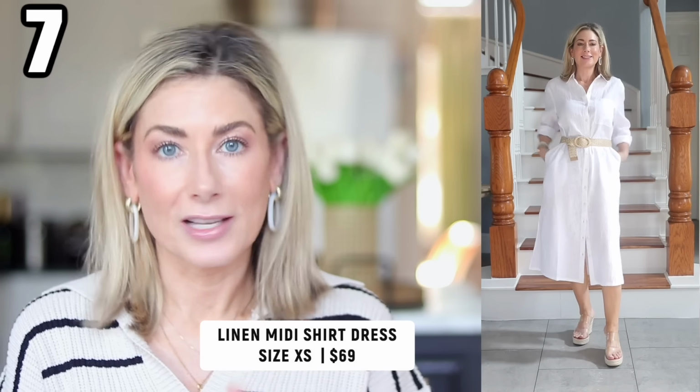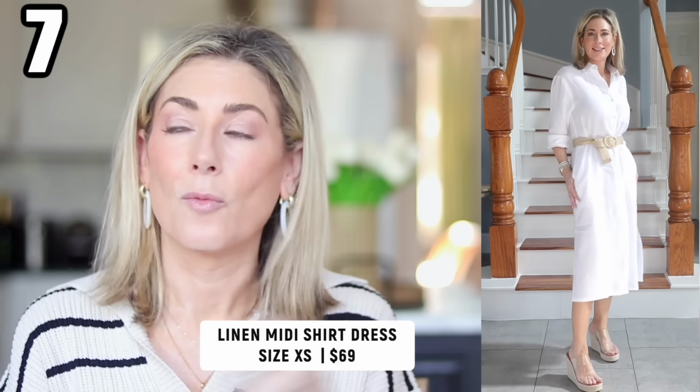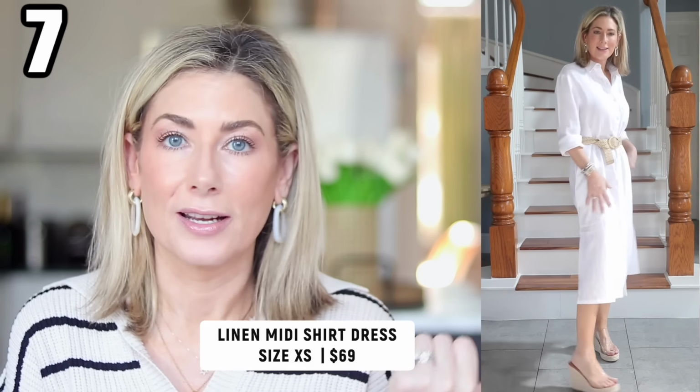But if you want the perfect example of the ultimate summer dress, you need to take a look at this linen dress from The Drop. And I have this in red, ordered it last year and wore it actually on the same trip that I wore the chunky knit sweater set. Wanted to get it in white. It's just such a classic look.